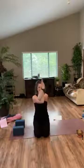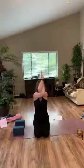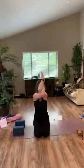So that's a big stretch. Lift, hold, maybe lifting up higher. And keeping the breath flowing. If you're holding your breath, it means you're probably working a little too hard. When you feel even, release that out.